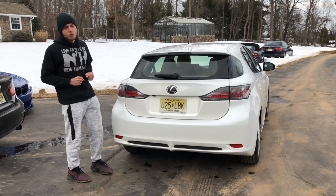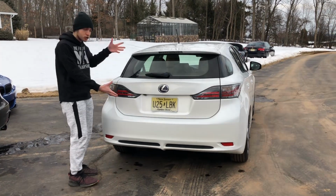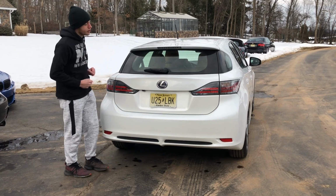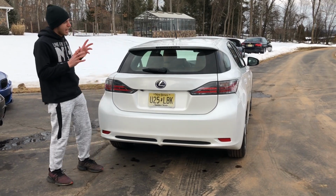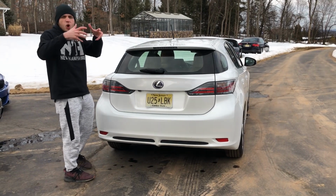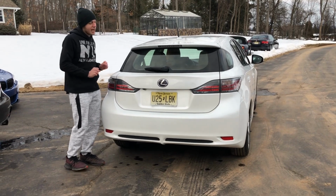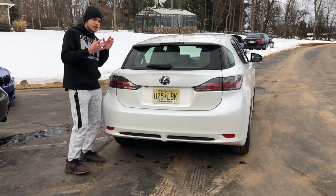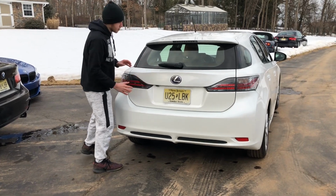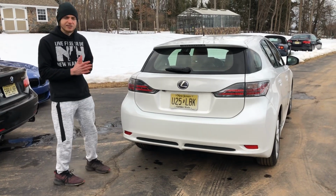So probably moving to the most important exterior features of the CT200h is the rear, the hatchback part of the vehicle. One thing I really like about the back of the CT200h is, as opposed to a lot of other hatchback vehicles that are kind of bubbly or just kind of oversized to signify a hatchback, I've always found the CT200h to have a very chiseled and dignified look to the rear of the vehicle. It's got this nice swooping design. It's simple. It's not overly bubbly. It's just a nice rear design to the CT. Kind of gives it character as well.